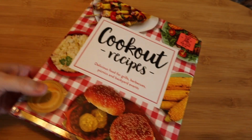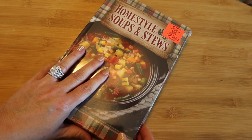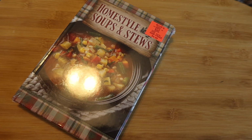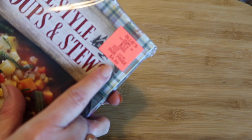So, Cookout Recipes. Then I bought this one. This is Home Style Soups and Stews. This has 5 books in one, I think. So hold on, let me grab my scissors and open this. Now, the price on this was $16.95 and I paid $4.99 for it. So, let's take a look at what's in this collection.